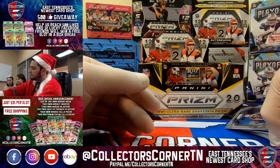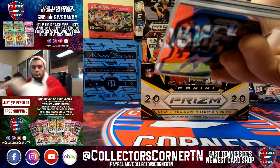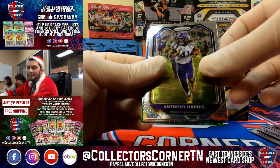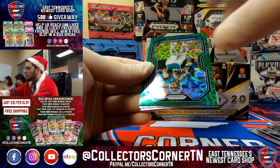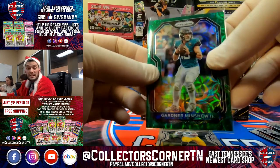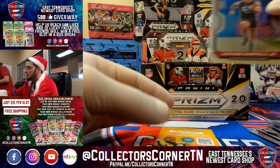Bradley. Gardner Minshew, C.J. Uzomah, Joey Bosa, A.J. Brown, Warren Moon, Jason Pierre-Paul, Anthony Harris, Shaq Thompson, fireworks, Russell Wilson, got a green under here, Jacksonville Jaguars, Gardner Minshew green. That is 53 of 75 on the Minshew hit. A.J. Dillon, Green Bay Packers. Antoine Winfield Jr.